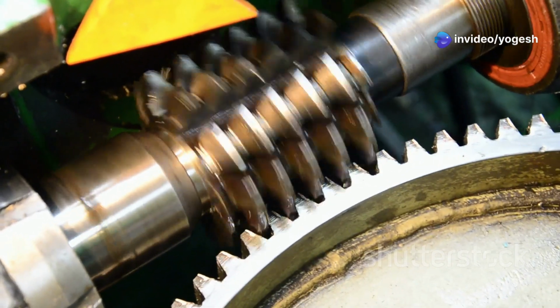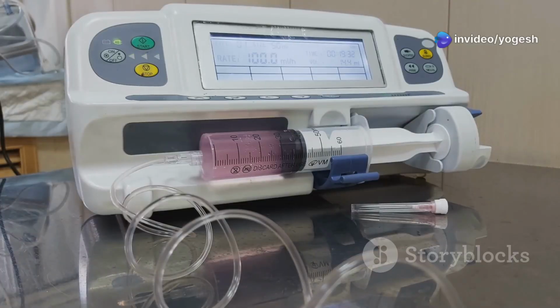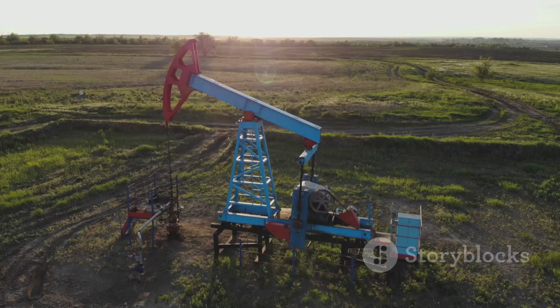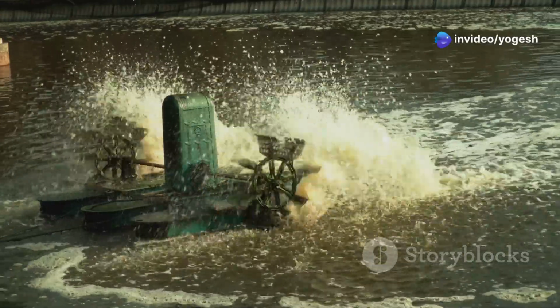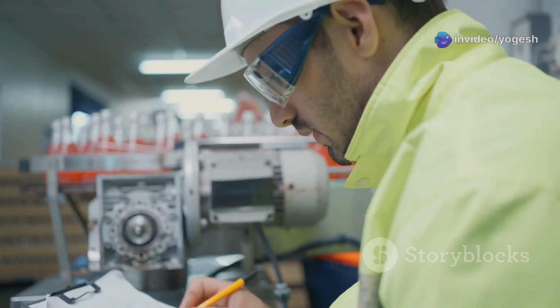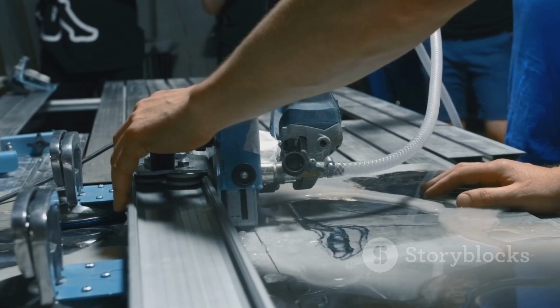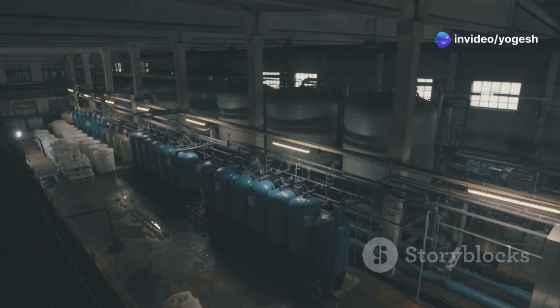Positive displacement pumps trap and push fixed amounts of fluid, ideal for thick, sticky, or precise dosing jobs. Gear, lobe, and diaphragm pumps handle oils, slurries, and delicate solids. Choose centrifugal for lots of water, positive displacement for thick or precise flows. Matching pump type to your fluid and needs is where science meets engineering. The right pump makes all the difference. Let's talk materials next. Stay tuned.